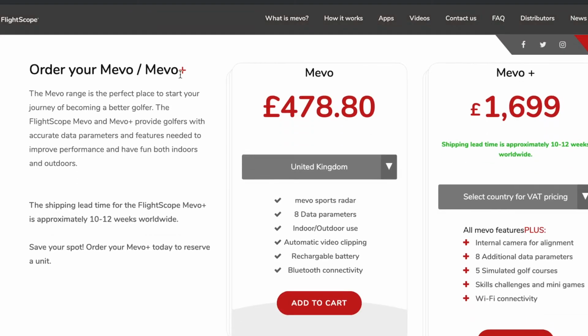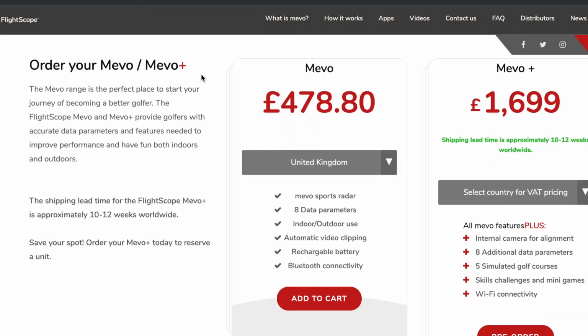So the Mevo comes in at about £480, so £478.80. I did, however, have a pop-up notification come up when I loaded the screen up that was £50 off when you sign up with FlightScope. Or you've got the Mevo Plus coming in at £1,699.